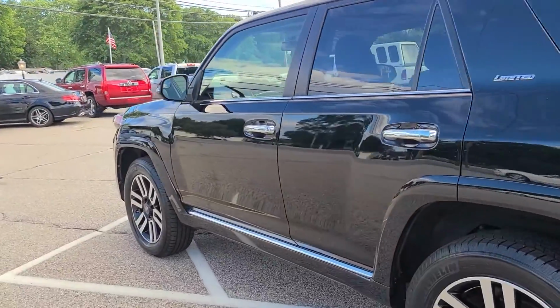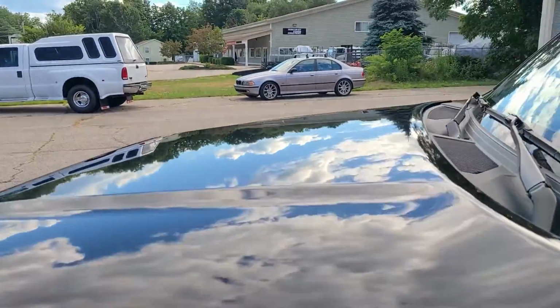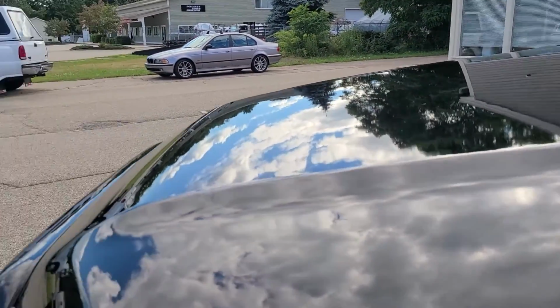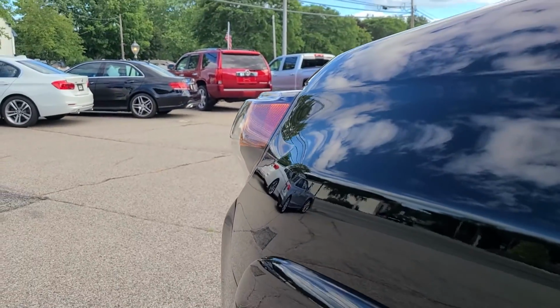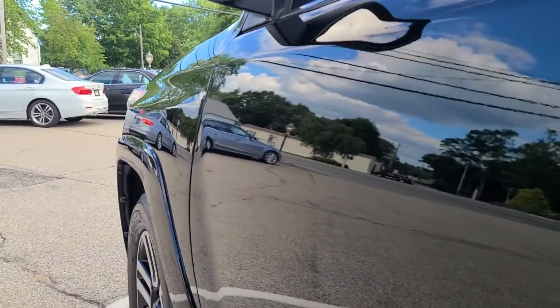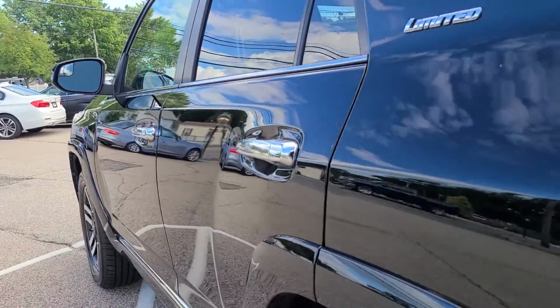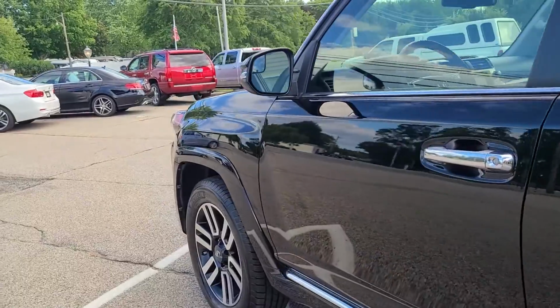Starting here on the exterior, you'll notice the exterior is finished in a really nice jet black finish. You'll notice a really nice glossy quality to the paint as well. It reflects the natural light beautifully. And as usual, I'll take you really close to the panel so as to look for any dings or dents here on the driver's side. As I make my way back here, absolutely nothing to note here on the driver's side. Paint is in very nice condition, not showing any scratching, dings, or dents.